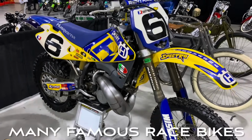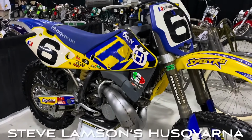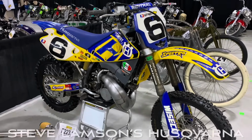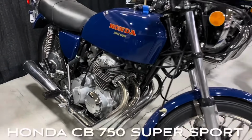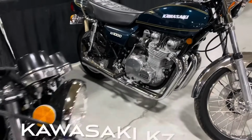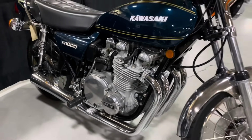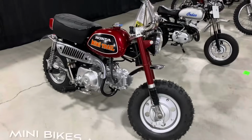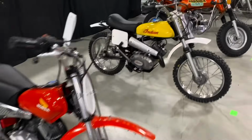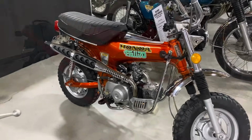Every genre represented. We'll see plenty of dirt bikes. This one historic. This is Steve Lampson's AMA winner. It is the factory outdoor Husqvarna. This thing was awesome. The model that started the sport bike, the Honda CB, and the one that took it to a whole new level, the Z1, which eventually evolved into the KZ1000. Who grew up riding one of these? Even the mini trails and mini bikes becoming very, very collectible. The Honda Trail 70. Oh, we had so much fun on this when we were kids.